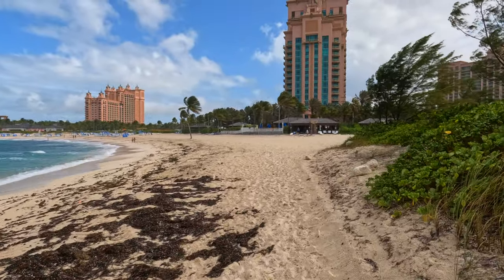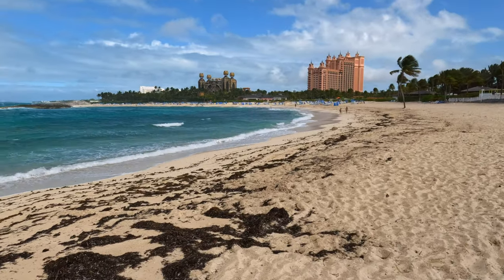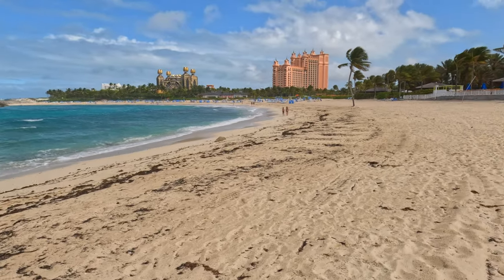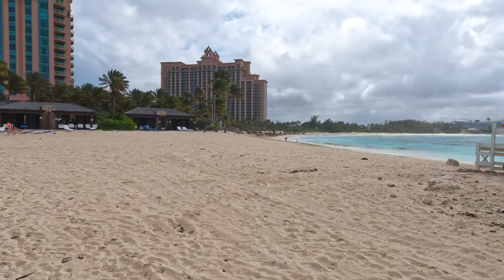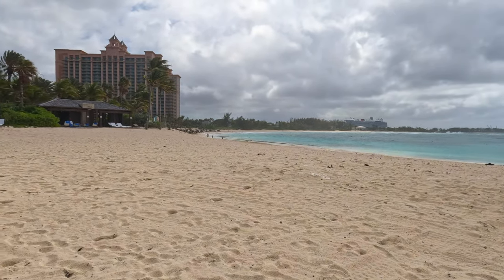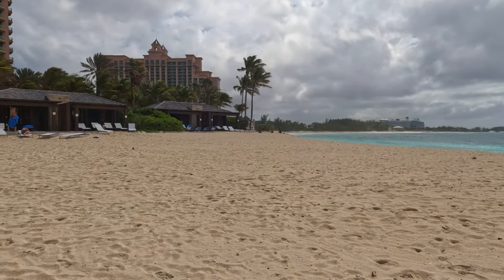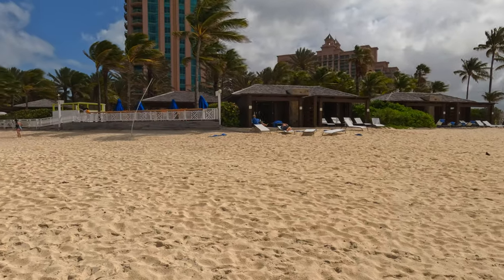So this beach that you can see on the left hand side of the screen is the Cove Beach, and the beach that we were just on is called Paradise Beach, and these beaches are all a part of the Atlantis. Even though all beaches in the Bahamas are public, you do have to pass through the Atlantis property. So technically, if you do not have the Atlantis pass, or you are not a guest at the Atlantis, you are not going to be able to come to these specific beaches. But there are other beaches that you can access on the Paradise Island here.